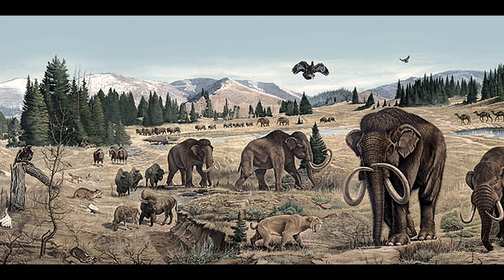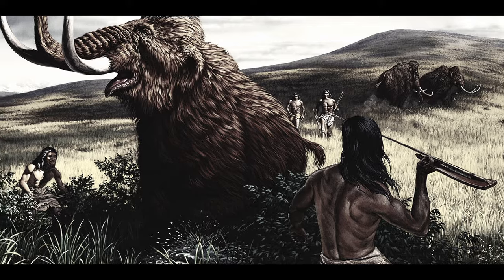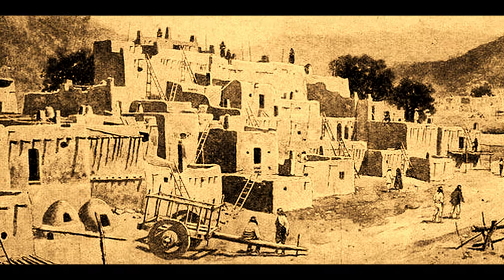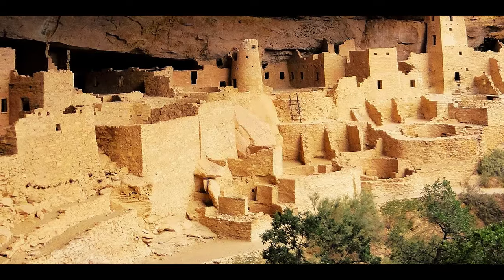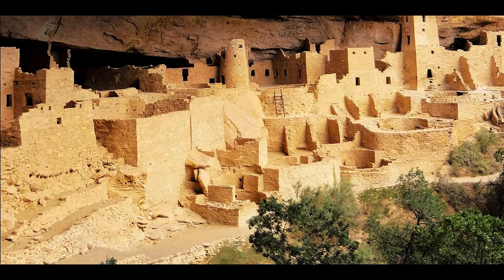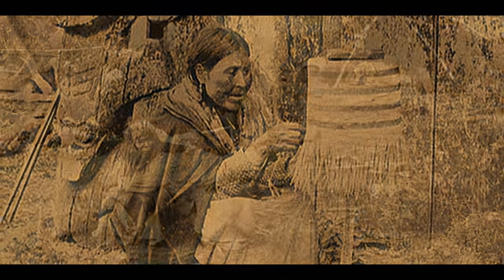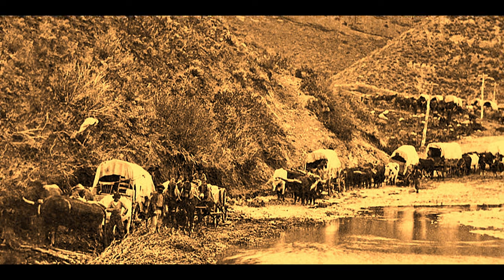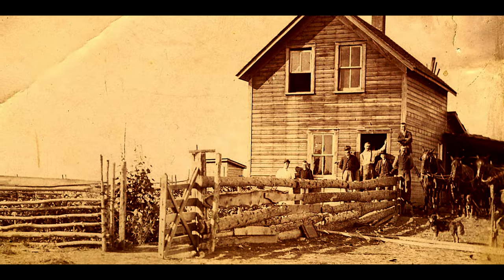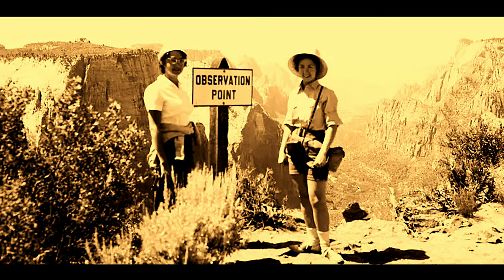Zion looked a great deal different 10,000 years ago when the first humans arrived. The Pueblo culture began about 300 BCE. Many dwellings still survive. About 1,000 years ago, the Paiute people arrived in the area. Then, in 1858, a group of Mormons migrated from Salt Lake City. The most recent visitors began arriving in 1920.